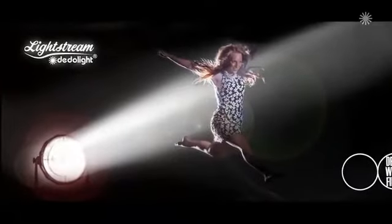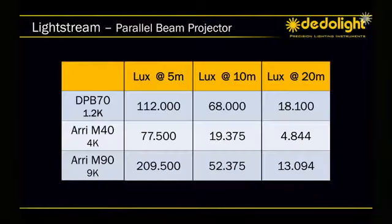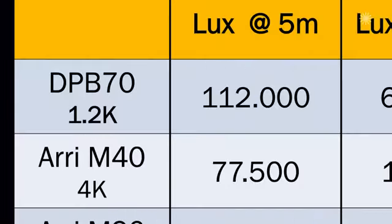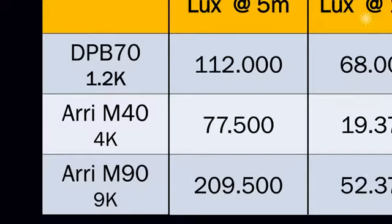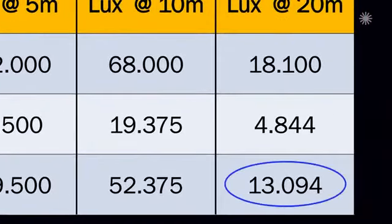Many beam lights are available in our industry, and also many lights could be used in their spot function. Still, looking a little bit closer into it, we are the kings. We excel. From a mere 1.2 kilowatt parabolic light at 20-meter distance, 60 feet, we achieve 18,000 lux. That is 1,670 foot candle. Whilst, for example, a 4K HMI light in spot would give you only a quarter, 4,800 lux or 450 foot candle. And a 9K HMI M90 would give you 13,000 lux or 1,200 foot candle in their spot position. So this is the more powerful solution for a clean and homogeneous beam, fed from any household fuse.